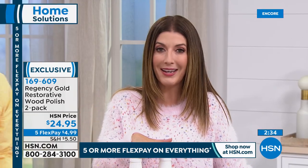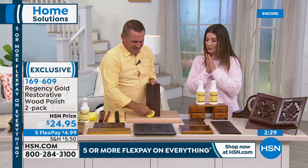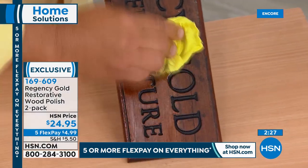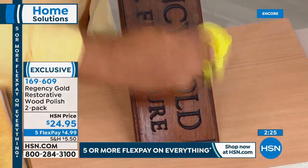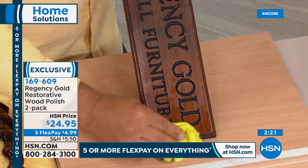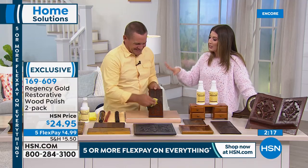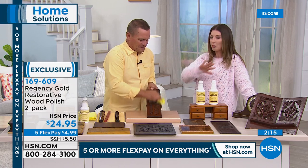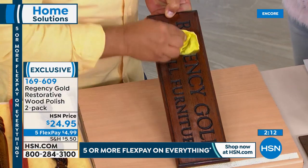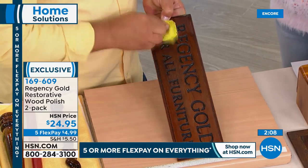I'll tell you a brief story. I was out here with John Florell one night, and the very next day I was with one of my good friends named Susan, and she said, oh, I found this old table. I got it out of storage, but it just doesn't look like it used to. And I said, I know what you need to try. You need to try Regency Gold. Her dining room table is now the pride and joy of her home. She brought back life to that wood. It looks like new again.